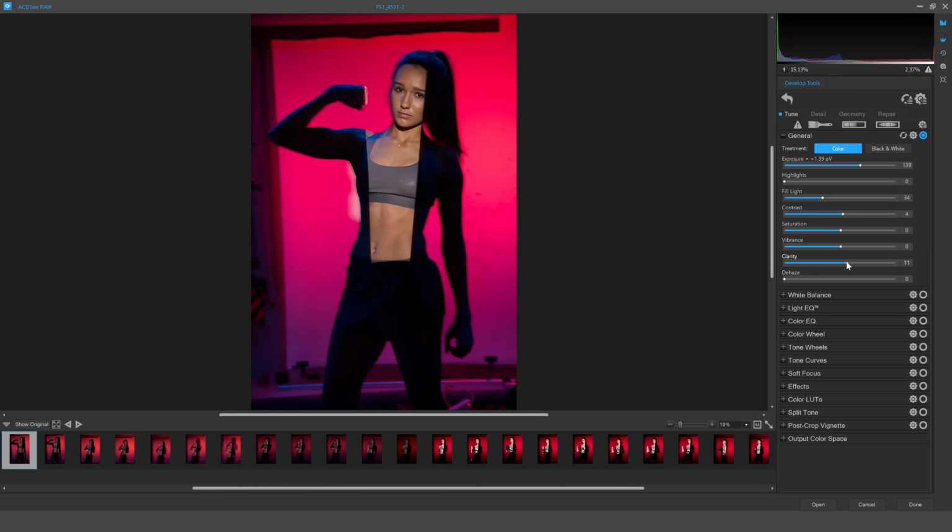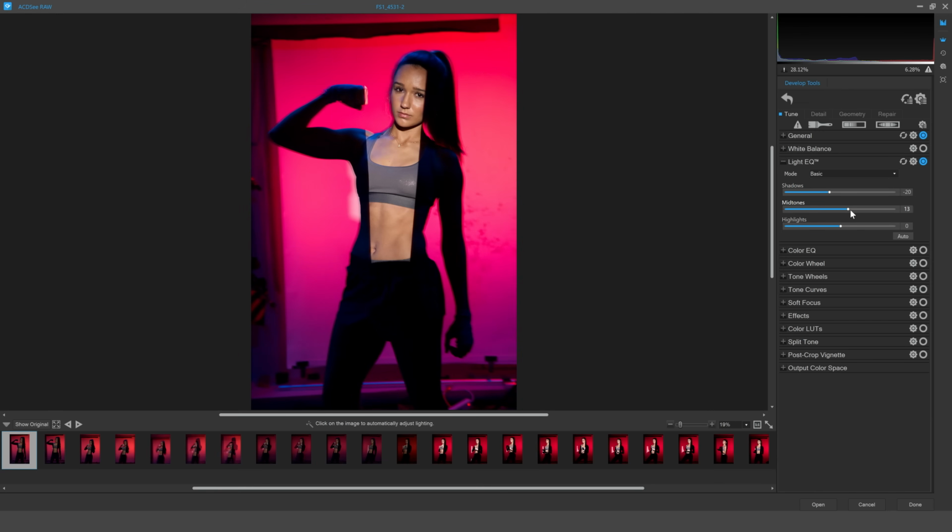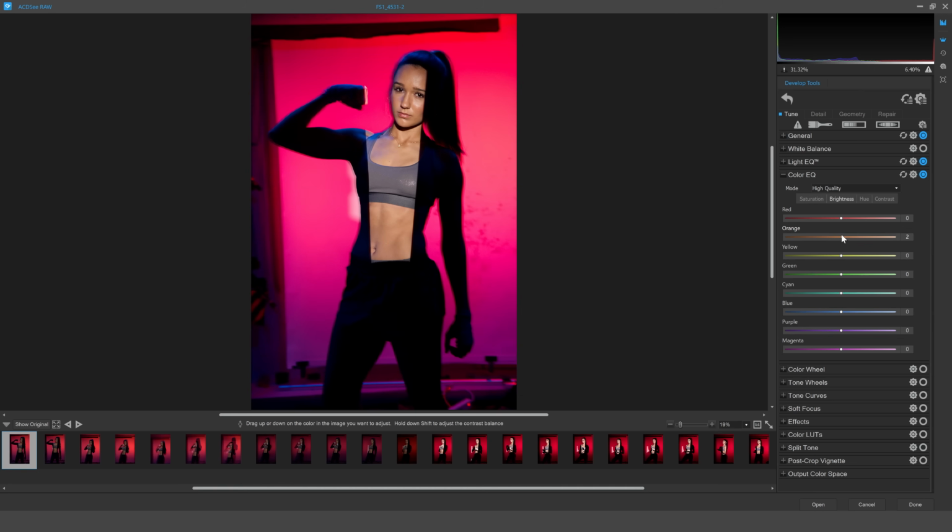And then just like the last image, I'll bump up a little bit of clarity. And then under light EQ, I'm gonna do pretty much the same sort of technique that I did before. Bump up the midtones, drop the shadows a little bit, and then finally play with the highlights just a bit. The highlights are really affecting that hot spot on the background, so I wanna pull those down and just make it a really solid color back there. And under the orange slider here, under color EQ, I'm gonna just bump up the brightness just a touch.